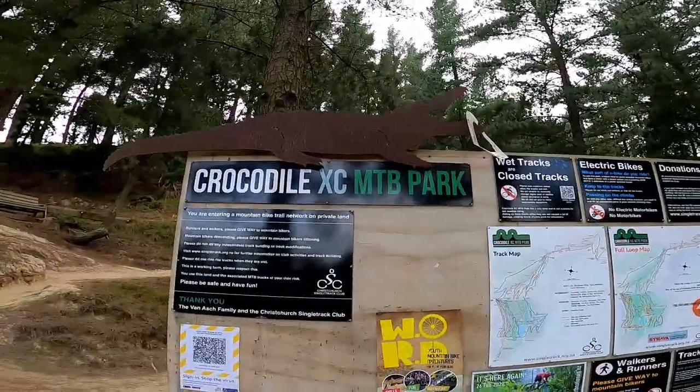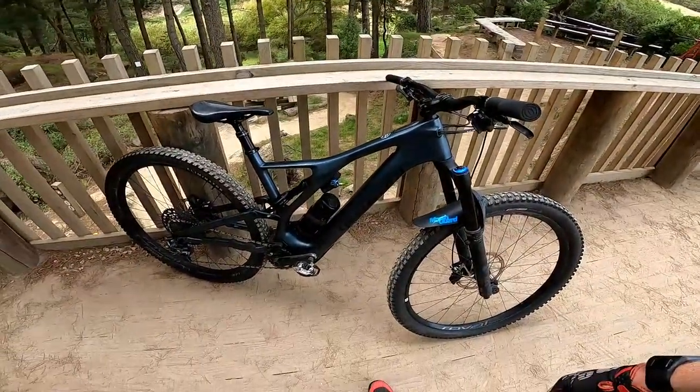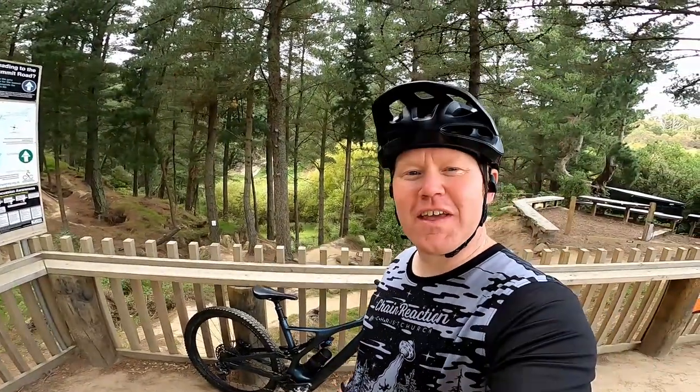So today we are out here at Crocodile XC MTB Park, and we're going to do every trail in the park in one go. With the aid of this bad boy, I think we will more than easily be able to knock them off. Pretty sure I could do it on my own power on my enduro, but it's going to be so much easier on the e-bike. So I think we'll start with the classic, the OG, the original trail here.